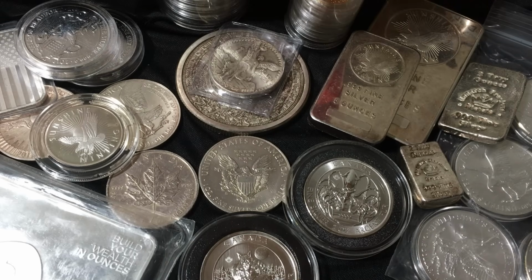That's the con right there. The pro would be you really break down the premiums and you get a better bang for your buck by getting a larger piece of silver.